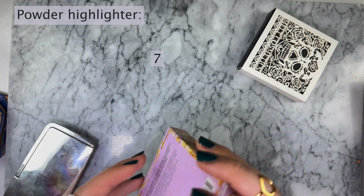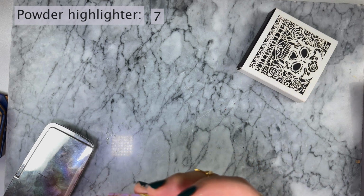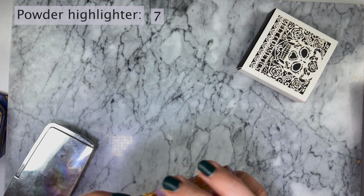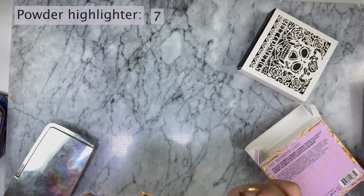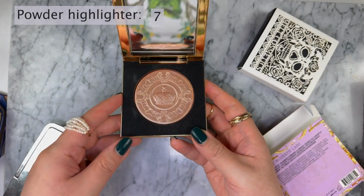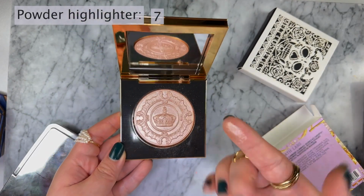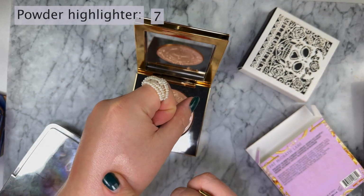Pat McGrath Labs. Which shade is this? I don't know how many highlighters she's got now. This says it's Luna Nude. I do like this, and I feel like this is, again, one of these products that's a bit bougie, because I mean, look at the packaging, right? That is pretty luxe. And the highlighter itself as well has this embossing on it, and I have used this a few times and I do really like it. Wow, it's so glowy.